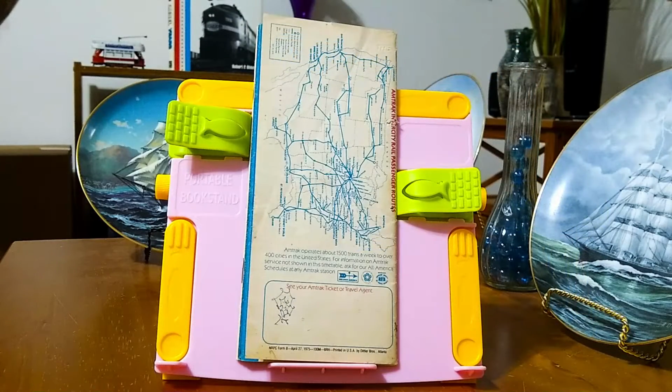And finally, on the back of the timetable, it shows a map of the United States with all of the Amtrak routes currently in operation in 1975.